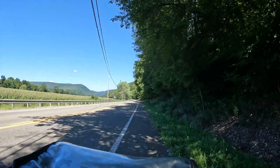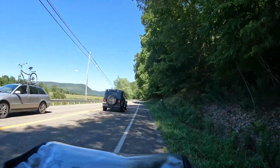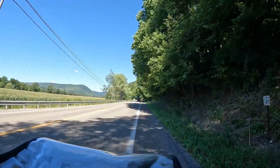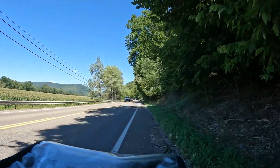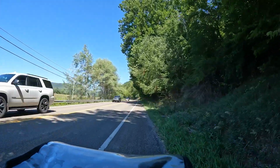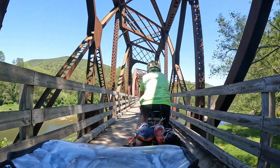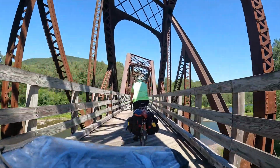And here we're headed up Highway 44, and we will cross over and get on the Pine Creek Rail Trail up to Waterville, Pennsylvania, where we will then head up a road to our Little Pine campground. And here we are crossing our first railroad trestle over the Pine Creek. We're on the Pine Creek Rail Trail.